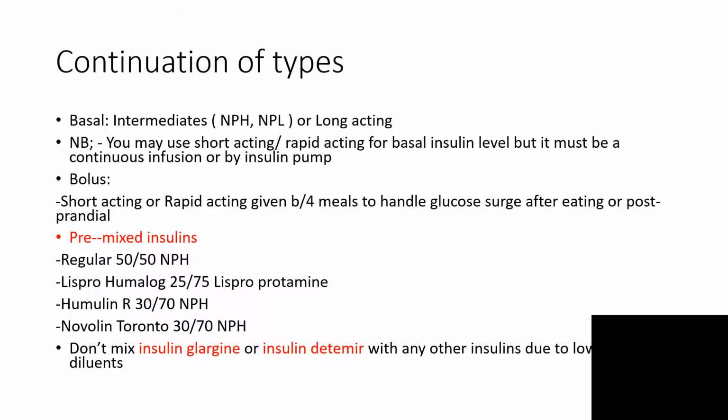Pre-mixed insulins are also available, but they are getting out of favor, not being prescribed frequently anymore. But whether nursing students or medical students, we need to know that they exist. When you hear the word premixed insulins, just think of two types of insulins here. It's either the regular insulin and one intermediate, or one intermediate and rapid acting insulin.